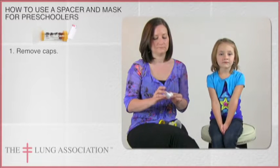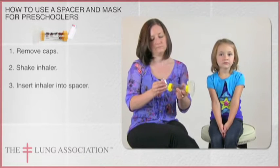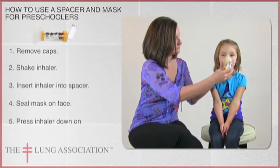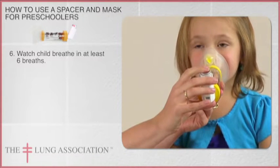Remove the cap from the inhaler. Shake the inhaler. Insert the inhaler into the spacer. Place the mask over your child's mouth and nose, ensuring there is a good seal. Press the inhaler down once. Watch your child take in at least 6 normal breaths.